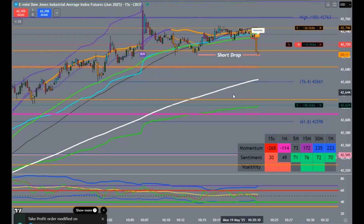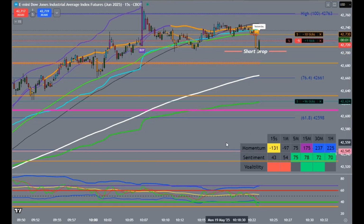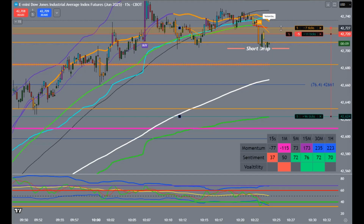Now this market went and tested yesterday's high. There's a big tattletale candle over there to the left, that big purple candle. That happened in about 10 seconds. So we're looking now to come through this short drop zone right here. You can see how our short time frame data has flipped over. This is what happens when you're working a high of day reversal. We're also testing Friday's high.